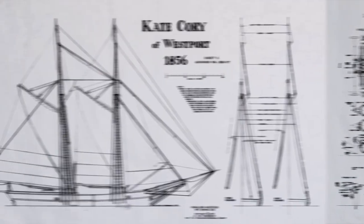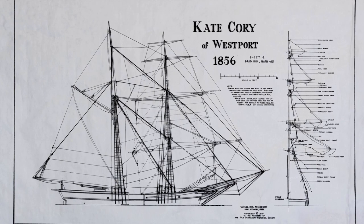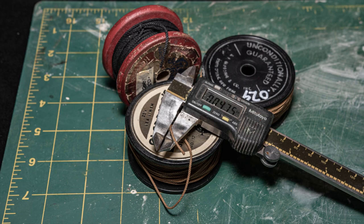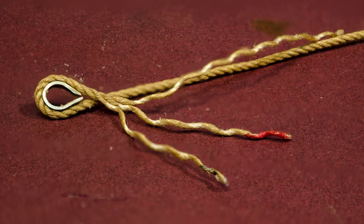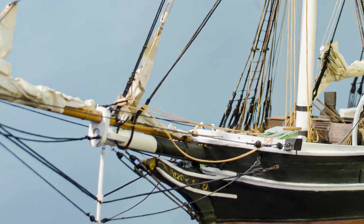In more than 22 pages of notes, Mr. Ronberg gives very specific information on sizes and types of rope used for the rigging and how each line should be treated. Now, I'm not sure if this was information that he gained directly from the Cory family documents or from his own prodigious knowledge on the subject. Either way, he has painted a very comprehensive picture of Kate Cory. I have done my best to be as faithful to that knowledge as my skills will allow.